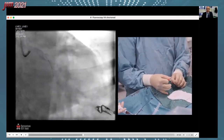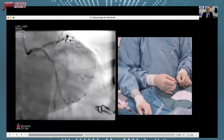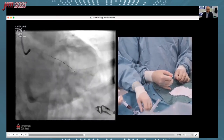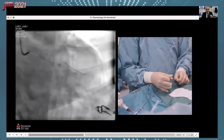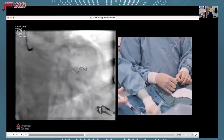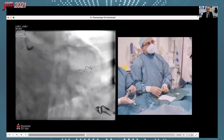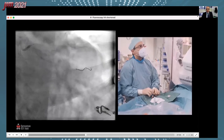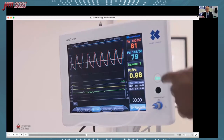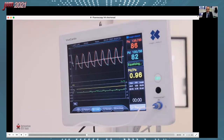Now, we move on. At this moment, I ask Emanuele to inject some contrast because I'm navigating the wire, repositioning it. But that is the only moment I give contrast. Once the guide wire is in place, I already know where the pressure sensor should be located in order to assess that particular lesion. Again, the two markers at the tip of the microcatheter, let's remember the sensor is located between the two markers. We check again the equalization. There we go.